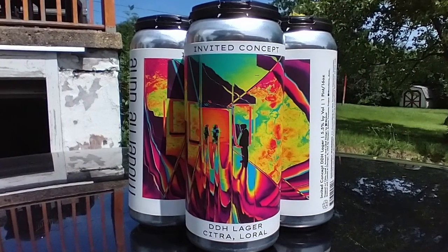And this is what they call Invited Concept, and this is labeled as a double dry hopped lager beer with Citra and Laurel. And let me just switch screens here for just a second. It's a 5.5% alcohol by volume beer, classified as an India Pale Lager, as it were. So not quite the straight Duneyrr Artisan Fermenta Project beer, but one of their side projects, so we'll have to get to that a little later.